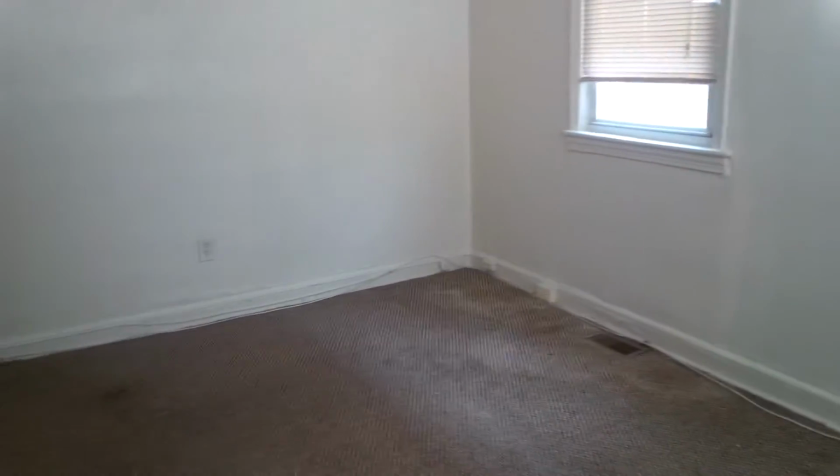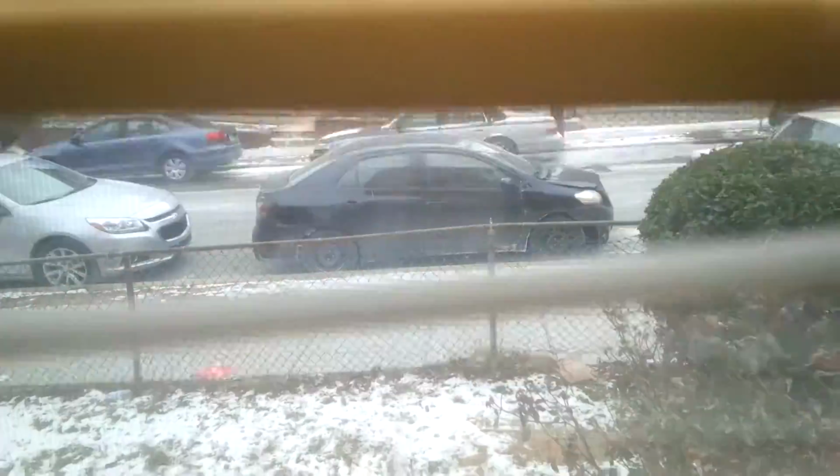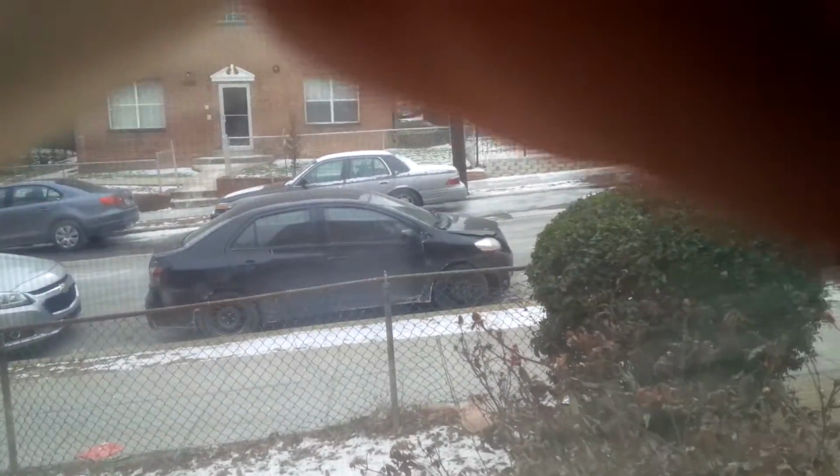Alright, so we come into the actual unit. Looks like you are right in the living room. So it's a good size. It's probably, I would say, 12 by 10. You are right outside, obviously, of the unit. So luckily, hopefully, if you got a parking spot, you can see your car from your house. The carpet is Berber, but it doesn't look very new. You probably will want to replace it. It's not the cleanest looking carpet, but it gets the job done for the immediate time.